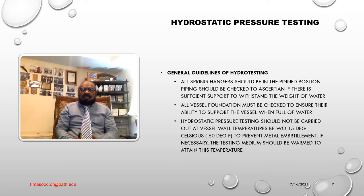Hydrostatic pressure testing should not be carried out at vessel wall temperatures below 15 degrees Celsius or 60 degrees F to prevent metal embrittlement. If necessary, the test medium should be warmed to attain this temperature. Note, sometimes because of ambient temperature considerations or unit dryness considerations, it is advantageous to use naphtha instead of water for testing.